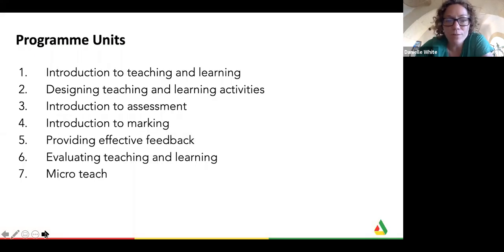So these are the programme units. They're micro units. So each one will take you through a small element of the programme and accumulate in the micro teach. The micro teach is a piece of facilitated learning. It's 15 minutes. And I'm going to talk to you a little bit about what that entails in a second.